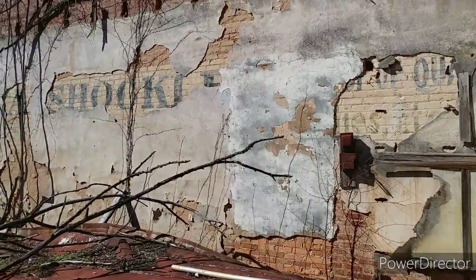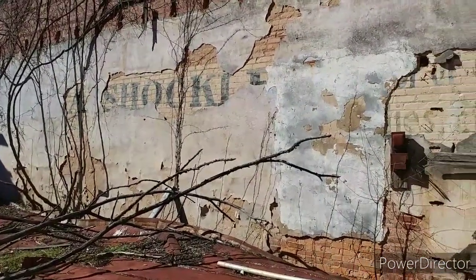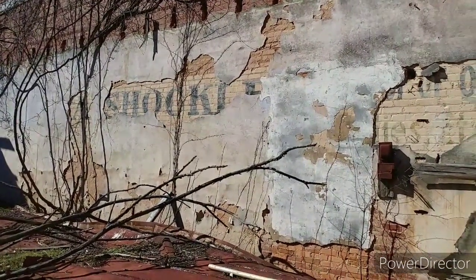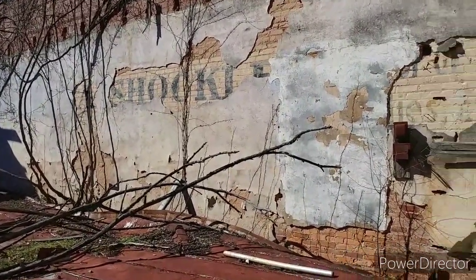Because that's actually interesting. That might be the only one left in this entire building complex. That's literally the only thing left of this teeny tiny town, as far as what businesses may have been here.